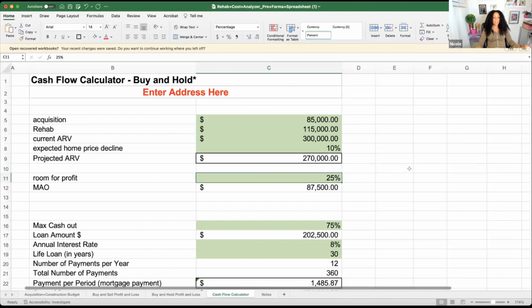Y'all know how we always say, hey, is this a 65% deal? Or I mean, 65 or 75% deal? Here, the reason I'm putting this here is because we've been saying, hey, you need to be all in at 75%. If you don't know what that means, let me know. You need to be all in at 75%.